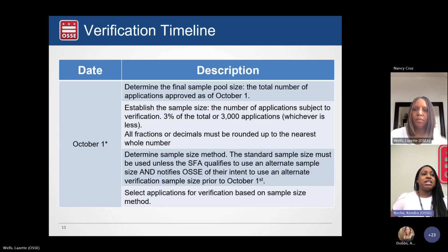All right, so next we'll discuss the verification timeline. Everything in verification is as of the October 1 date. Step 1 is you'll determine the final sample pool size, which is the total number of paper applications approved as of October 1. Step 2 is establishing the sample size. The sample size is the number of applications subject to verification. That would be 3% of the total approved applications or 3,000 approved applications, whichever is less.